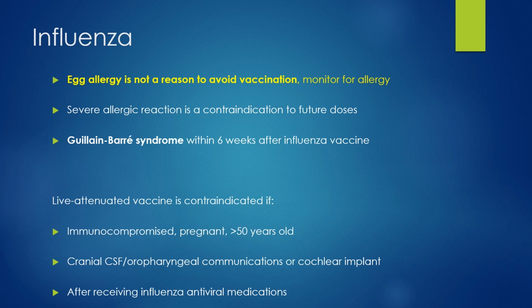Also, there is another side effect that has been noticed with influenza that is called Guillain-Barré syndrome. To explain this simply, imagine your body starts creating some antibody against the vaccine to fight the vaccine, but then it happens to target the nerves, and people get paralysis of the muscles. They're unable to move their body, and that takes anywhere within 6 weeks after getting the vaccine to develop. If that ever happens, that's an absolute contraindication to get another dose of influenza anytime during the lifetime. But it is very rare. We don't see it as often.